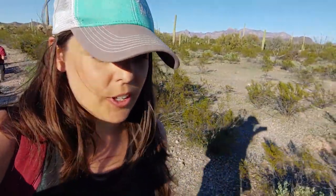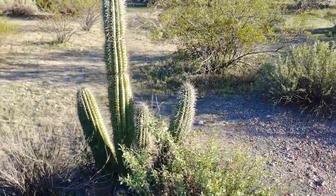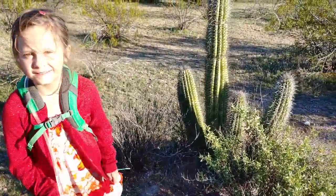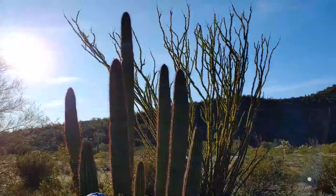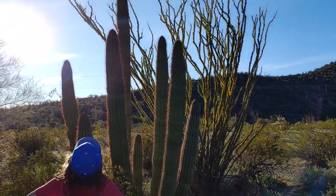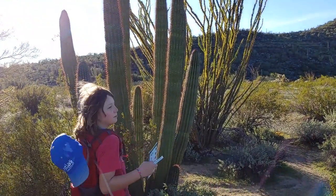Really cool this year. Last year they were all brown and dried and spiky, and they still are, but they have green leaves this year. Everything is so green. It's a mini organ pipe. It's Chloe's size. And I can feel the sun on my skin.